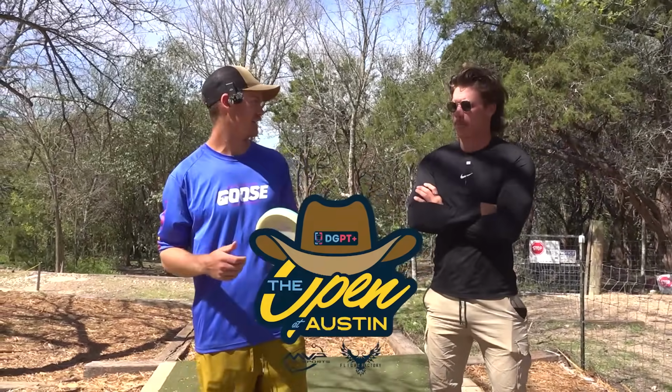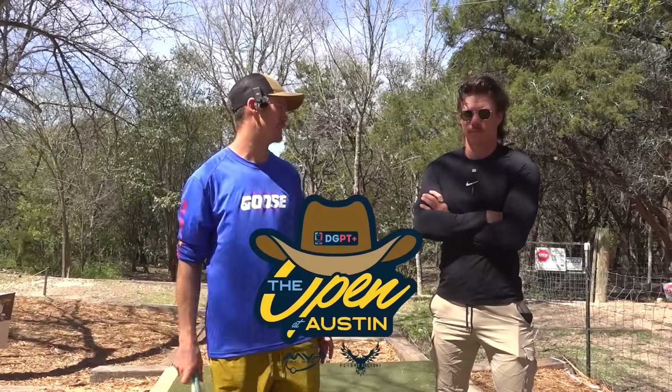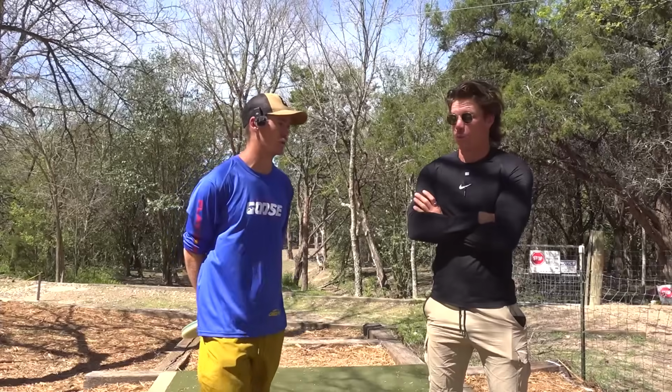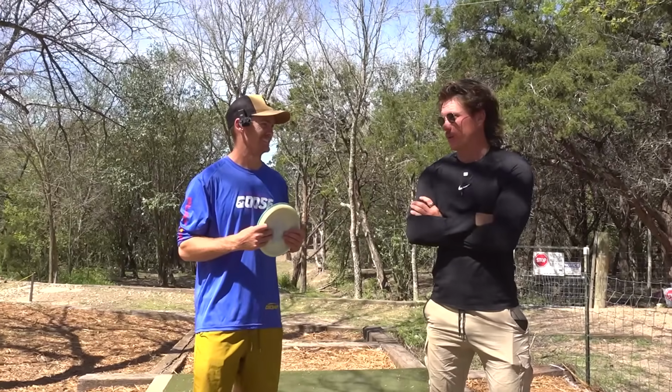We are on the back nine now, and it looks like it's going to be pretty similar to the front, a lot more short courses. We don't even know though. You guys got to stick around. It might be completely different. There are 2 par 5s though, so I've got high hopes for them. I think those could be really sick.